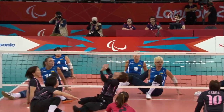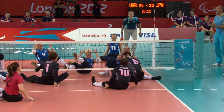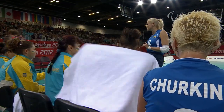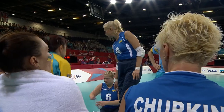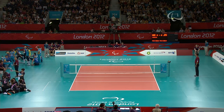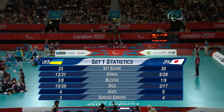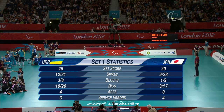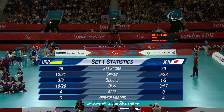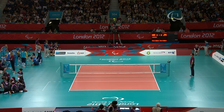And the deep serve causing problems for Japan in the latter part of that. And Ogata beaten by the dig of Kachina. Tenska, one of the veterans in the team at the age of 45, just having a few words with their teammates. And Ukraine used the dig very well in that first set, far more proficient than the Japanese, just that greater power around the net area.